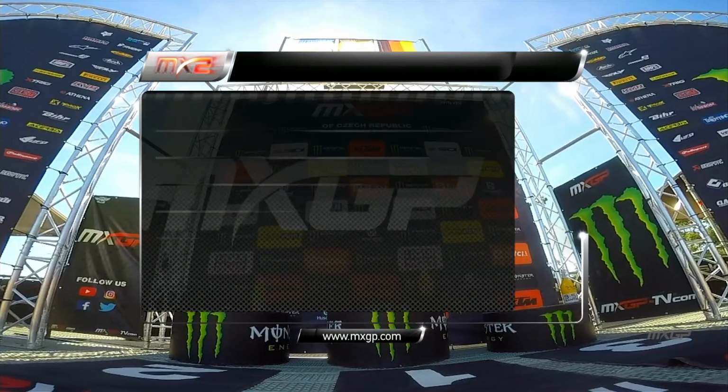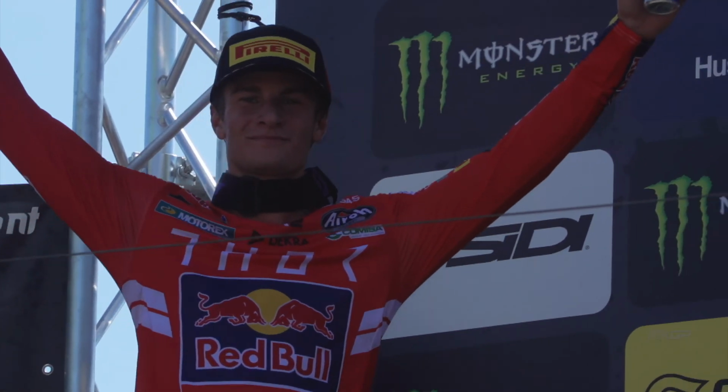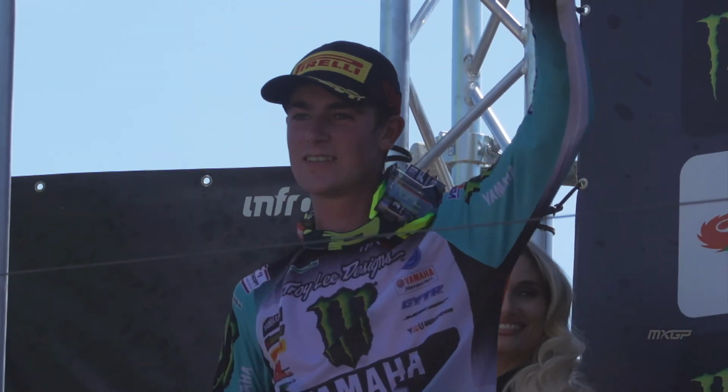And Jago Geerts jumps back to the top of the standings. Vial loses a position, and Langenfelder maintains that 3rd place. And the winner of the Grand Prix of Czech Republic here in Loket is Jago Geerts.